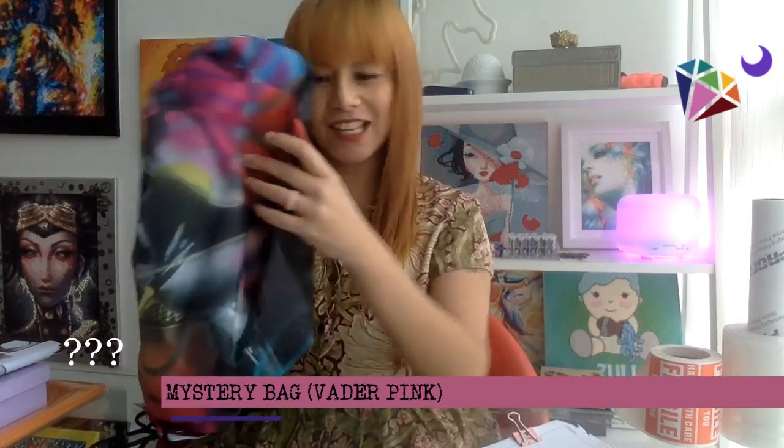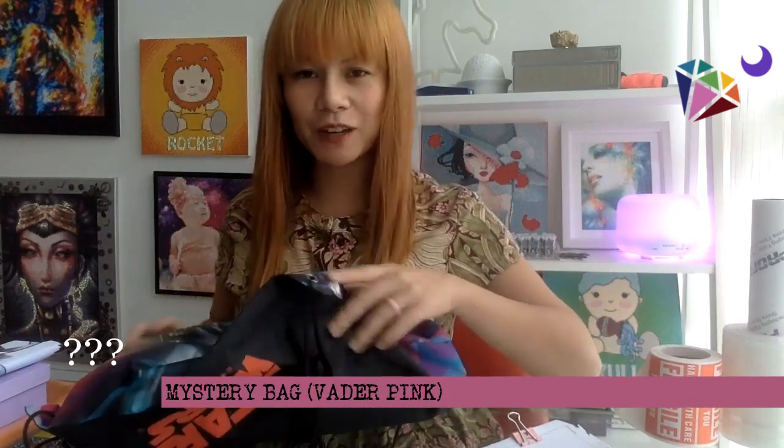Stormee Cappuccio in the U.S., and it's her moon journal in orange, tools case in white, mini box cutter, and a pink diamond moon box. She also has a purple moon box and also a Vader pink mystery bag. So here is that mystery bag. You wonder what's inside. I'm not going to show it. We'll just pack it up like that with all the goodies inside.